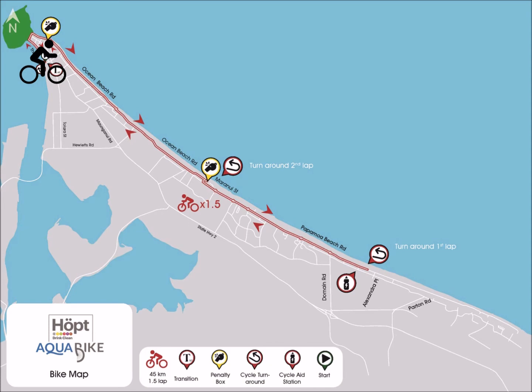At Pilot Bay, you'll head out for your second lap. At the Ocean Beach Road cul-de-sac, you'll head straight back to Pilot Bay rather than turning left into Yale Street. Please be careful here, as you will merge with Enduro and Tauranga half athletes returning from the far end of the course. After your second lap at the corner of the mall and Prince Ave, you will stay in the left chute to head into transition.